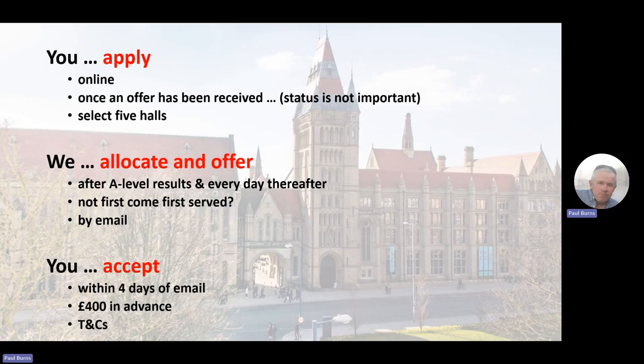And when it comes to making an offer after we have allocated accommodation, we will make that offer by email, and it will go to the email account you put on your application form when you applied. So please make sure that when you apply, you use an email address that you'll have access to post A-levels.